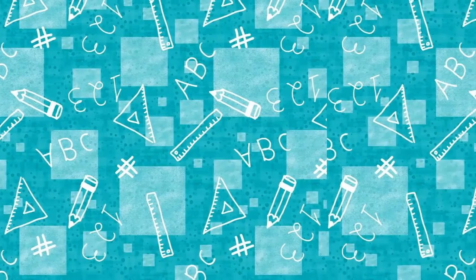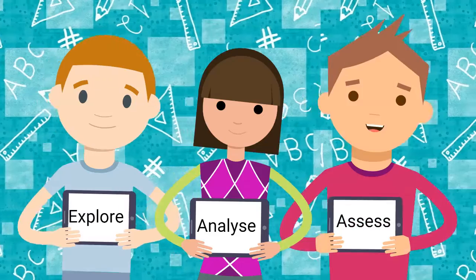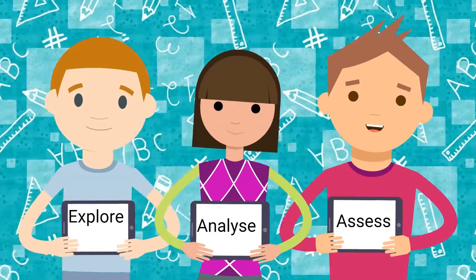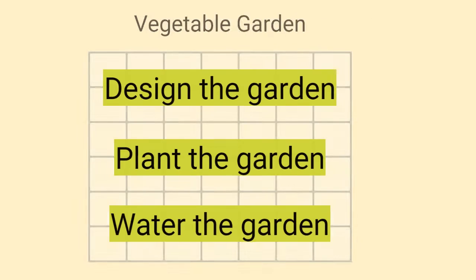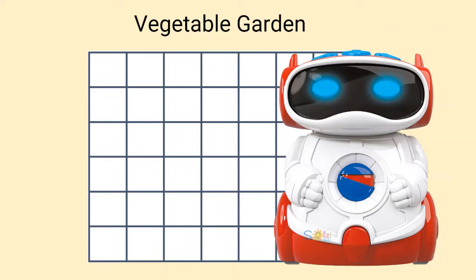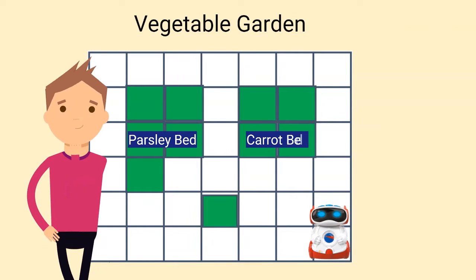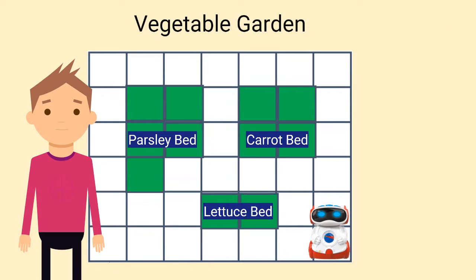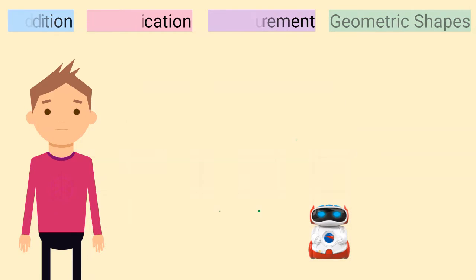In this session, we will discuss how students will explore, analyze and assess a set of activities based on a problem-based approach. Activities will answer the challenge of the plan, design a vegetable garden and develop the best strategies to care for it with the Ground DOC robot. Then, students will reflect on the potential of robotics and real-life scenarios to learn mathematical topics such as addition, multiplication, measurement or geometric shapes and design possible didactical approaches.